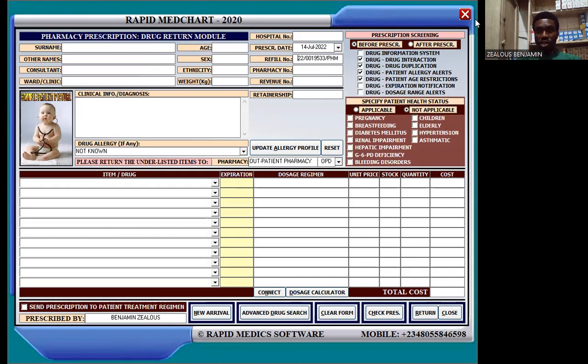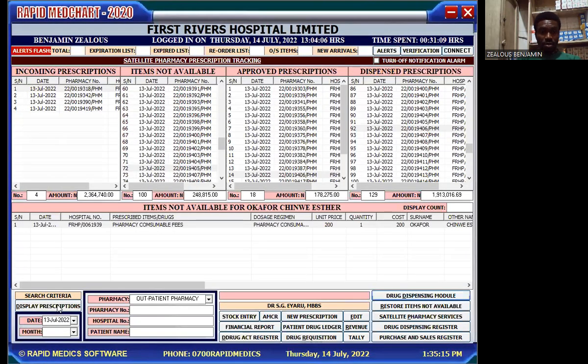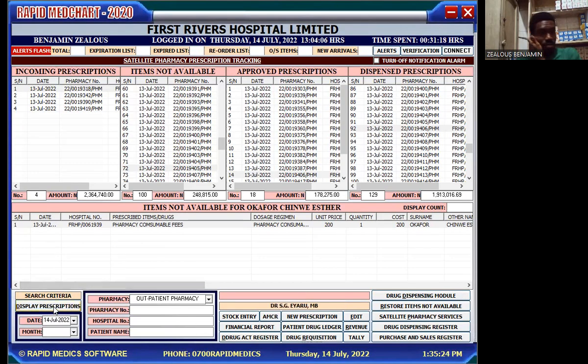So I will now check drugs that are dispensed out today so that we can run the return. Let's go back to tracking our prescription. Let's go to display prescription. Okay, it's already on display prescription for today. It's the 13th. Today's the 14th. Let's run display prescription for today.